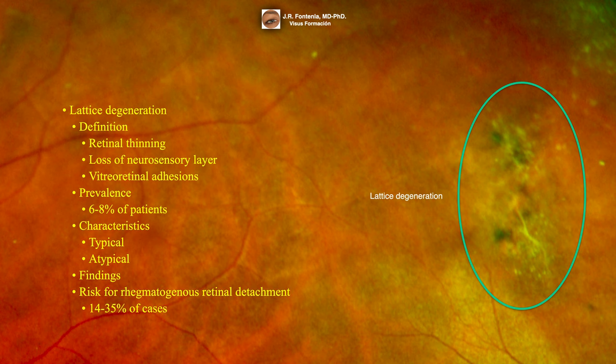There is risk of rhegmatogenous retinal detachment due to vitreous traction or atrophic holes. Retinal detachment is found between 14 to 35% of cases. Prophylactic laser treatment is commonly recommended in patients with vitreous traction and retinal tears associated with flashes and floaters.